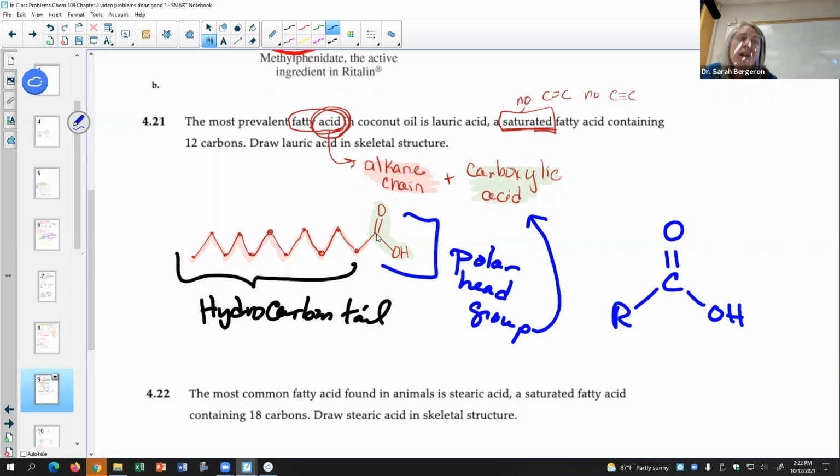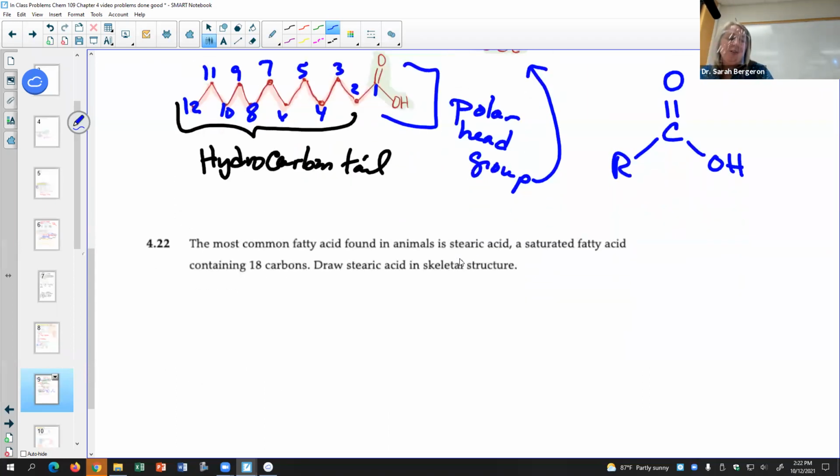Why didn't I put a C right here? It's understood. So if I put that C there, it's not a correct skeletal structure. So don't put that C, but when you're counting, you have to make sure to include that carbon. Otherwise, you're always going to be one off. So if this is a 12 carbon chain, number them, 1, 2, 3, 4, 5, 6, 7, 8, 9, 10, 11, 12. So if you don't count the carbon in the carboxylic acid, you're going to be off. So be careful not to forget about that carbon. I see that all the time.